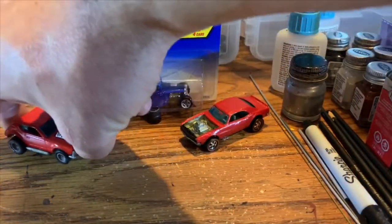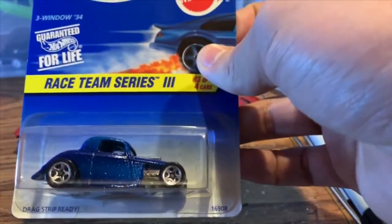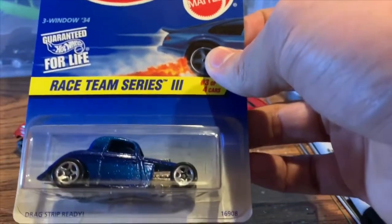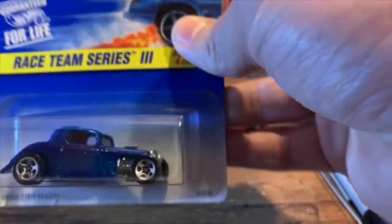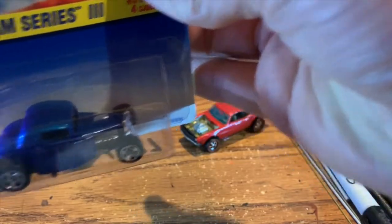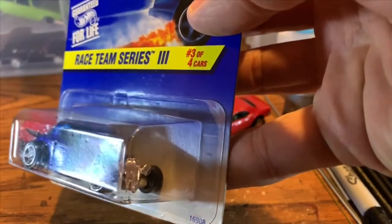And then the last car that we're going to take a look at is this one right here. This car was done by Paul Rowe in 1997, and he started with a 3-window '34 Ford from Hot Wheels, and then he channeled the car, got rid of the fenders, cut the chassis, and just gave it a super cool look, and then repainted the car in this really nice metallic blue. If you can kind of see in the lighting, it's got a super nice flake to it.